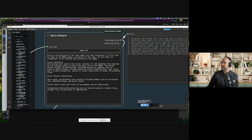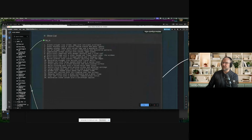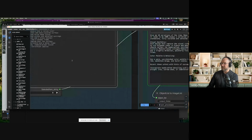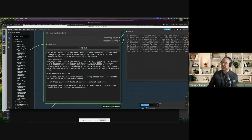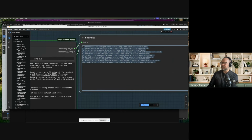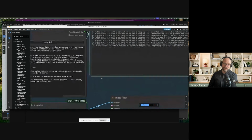So I'm going to hit run. And now what it's doing is it's taking this item here that it derived from this prompt that we selected down here. And it's going, I'm going to create 10 variations of it. It's going to spit these 10 out here. You can tell it's thinking still because this node's green. There we go. A multi-story cafe with this, a multi-story cafe without, a multi-story cafe with striped awnings. I guess we're going to be doing striped awnings all the way through. That's what the LLM has chosen for us.